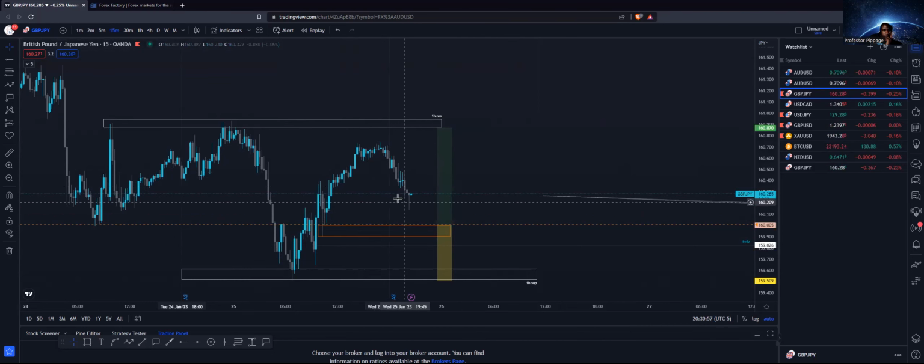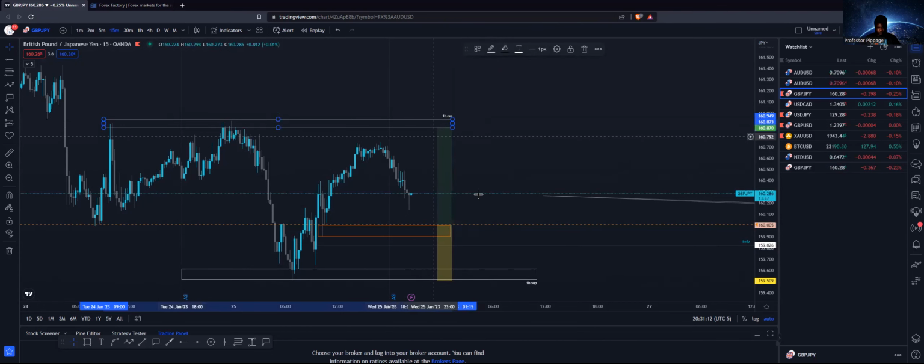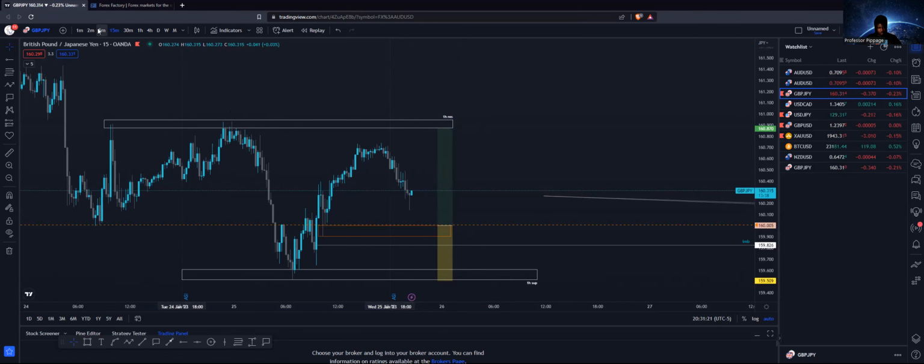Yeah. It could take off from right there. I'm gonna add an alert right here just so I can come back and revisit and see what's going on if we tap here. Because if we tap here and then break and close above, then we're definitely coming back to retest that. Retest. Yep. Okay, I see that.